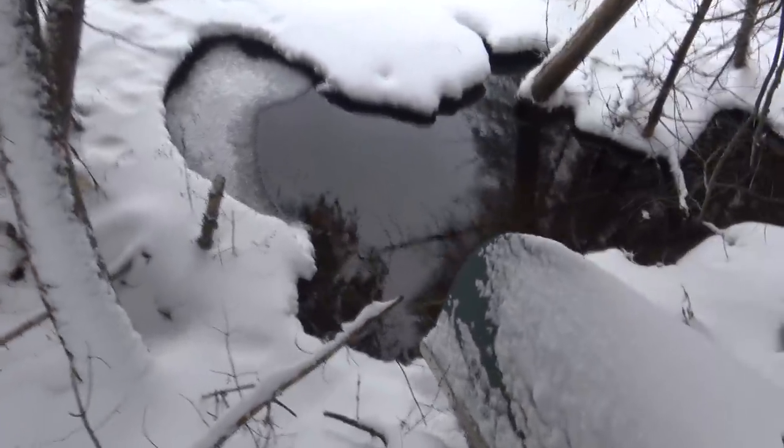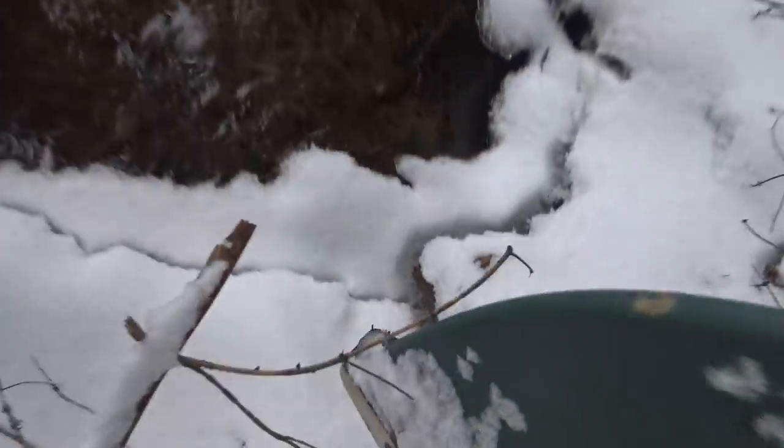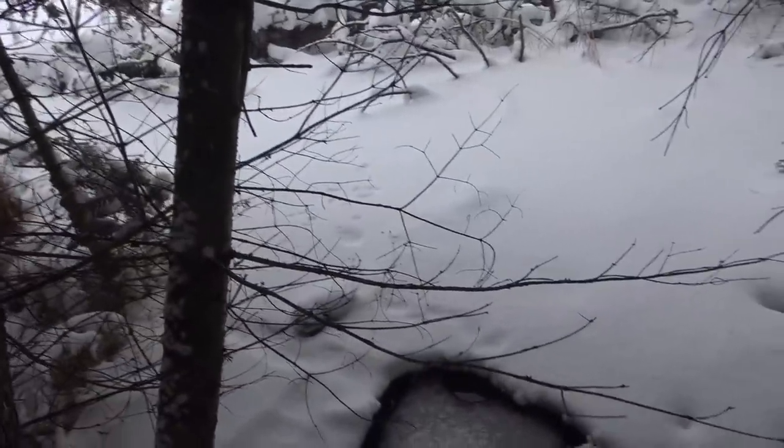And that's interesting. Oh, this is where... What the heck? Where's that water going? It's not going over the dam, it's going underwater. Look right there. It's going under and around and out, and that flow is keeping this open. There's no tracks here. I don't see any beaver tracks or otter tracks.